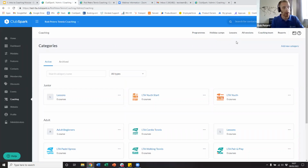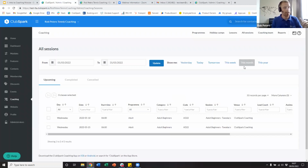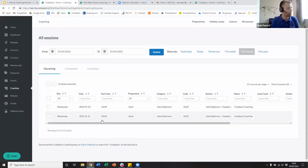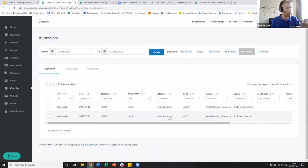Lessons is something new that we're working on, so you wouldn't have seen that currently within your platform. If I click onto all sessions, I can see an overview of all of the sessions happening this month, or over a day or over a week. You can see I've currently got 2 over the next month, and I can see how many attendees or bookings I've got for that course. So just a bit of an overview there.